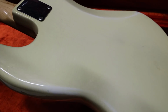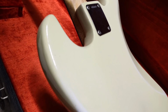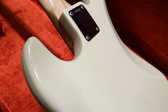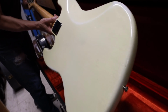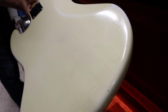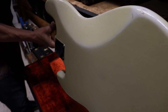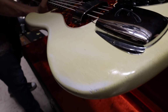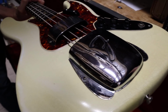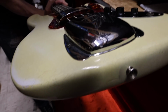Yeah. It's got this kind of greenish, it's an Olympic white finish, but with the nitro, the way it aged over the top of it, it just looks incredible. It's hard to get though, in this lighting. But man, if you see this thing in person, you see the line on the contour of the cutaway where it's more white because of the contact. But yeah, the checking on this is just incredible. I've never seen something so cool as far as that goes. It's definitely that eggshell vibe. And really cool. Great tortoise shell, shrunk down a little bit.